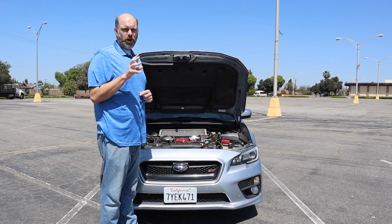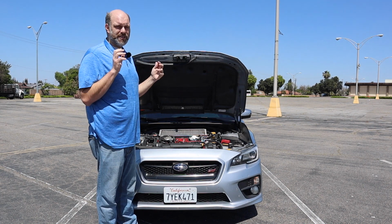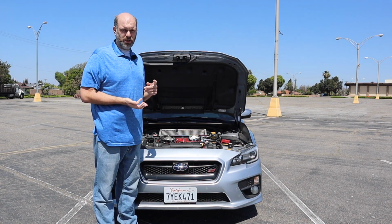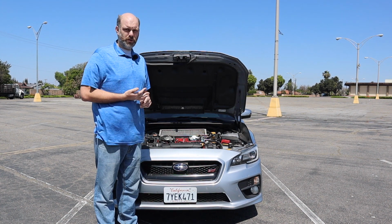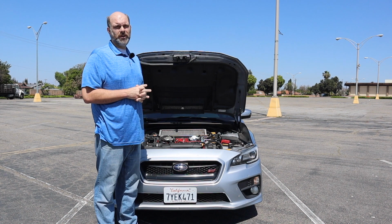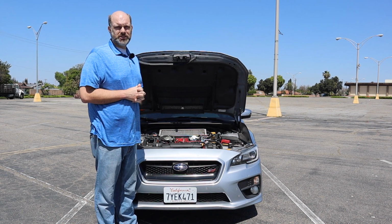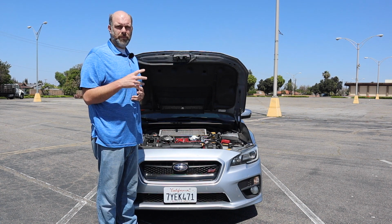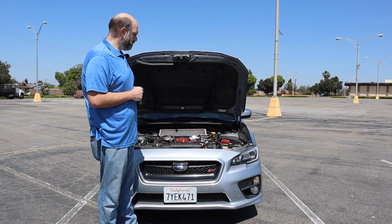If you're looking at a car with black oil, that is a very bad sign. It means that the oil hasn't been changed in a long time, or this particular motor has just been run dirty with very long intervals between oil changes pretty much its whole life. So that may be a sign that you want to walk away because you could be up against some major engine damage in the future.